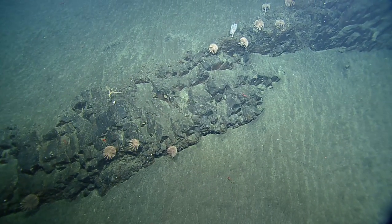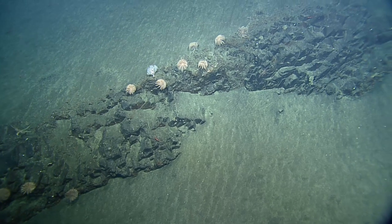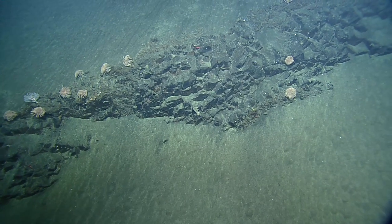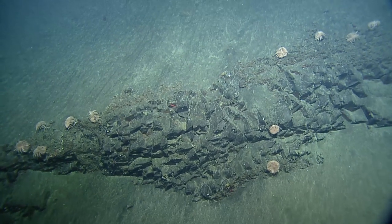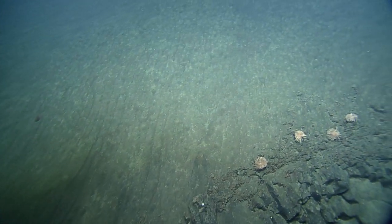Ready for one more, Dan? Ready. Bridge nav 20280. The way the sediment falls on some of these makes them look almost like ancient ruins. I agree.